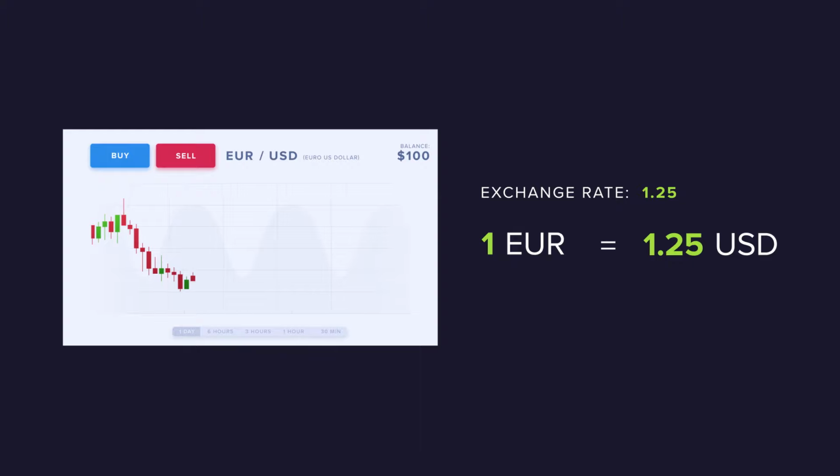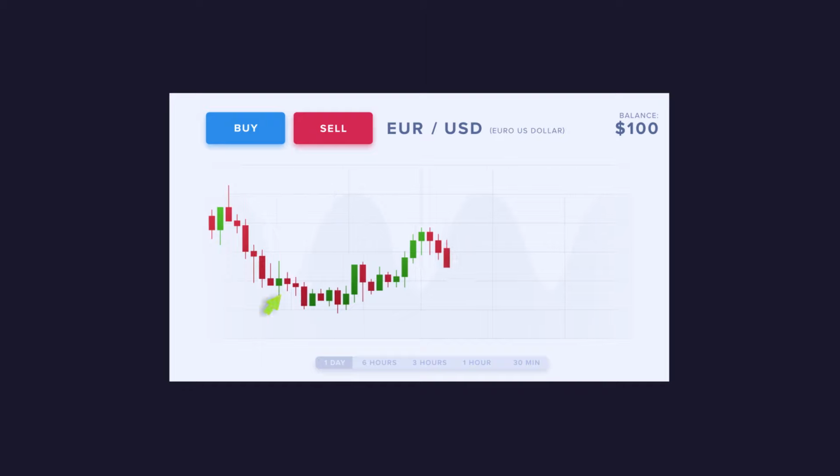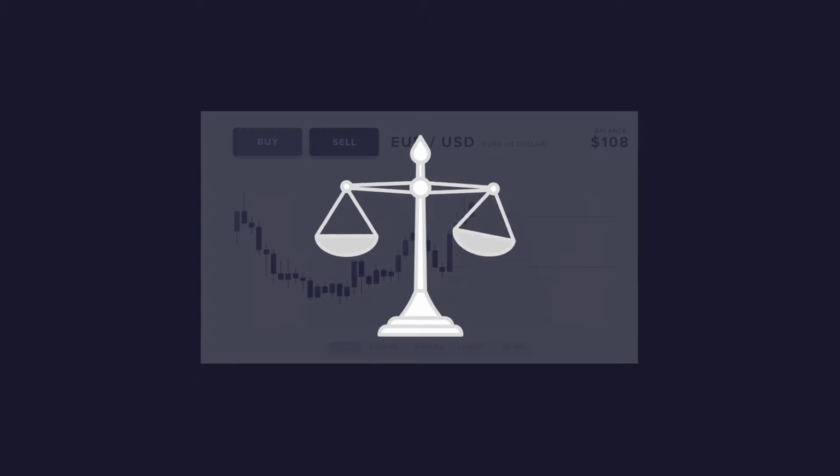Then you make a forecast. For example, you believe that the euro will rise versus the US dollar. Next, you buy 80 euros for your $100 and wait for the exchange rate to change. Let's imagine it rose from 1.25 to 1.26. It is a profitable situation for you, so you can close the trade at this point. Now you can exchange your 80 euros back to $108 and get your profit of $8.